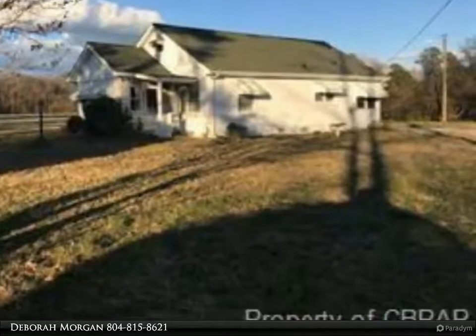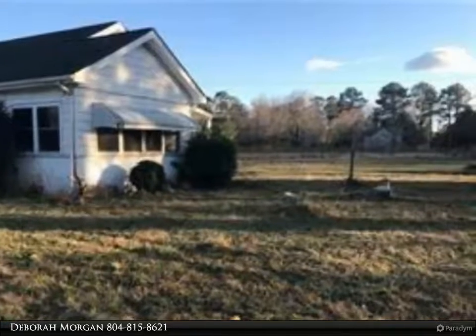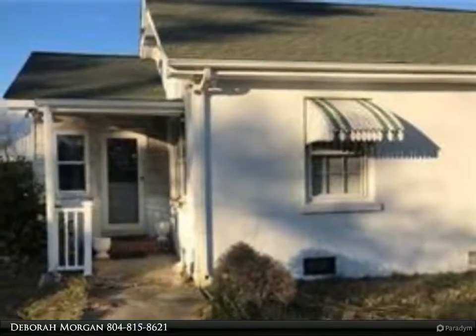Seller will install new roof with a good contract and nice open lot with circle driveway and sidewalks. Very convenient to Route 198. Fairly private. No one built close by.